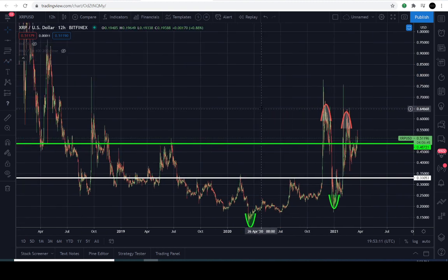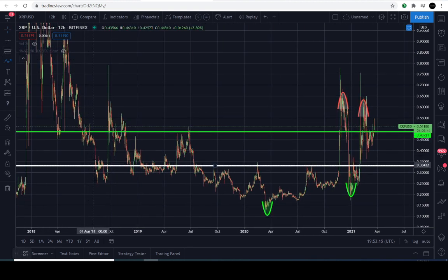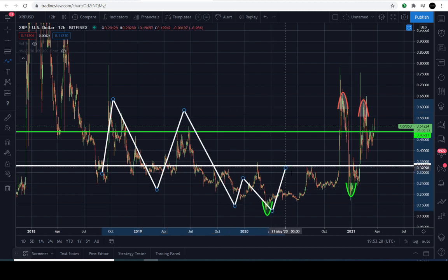I'm not saying that's how large the range is, but it's in a very frustrating sideways consolidation for such a long time. I mean, it started all the way back in like 2018. Here we are like 3 years later, and it's still just kind of bouncing around within a large range. So the investors are like, dude, what is going on with XRP? Is it going to go up? Is it going to go down?